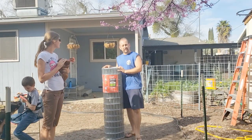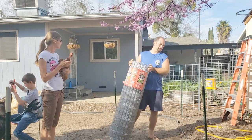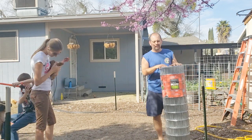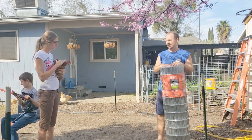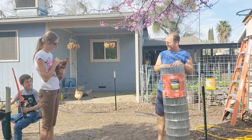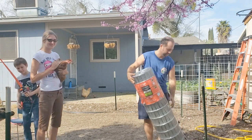All right, so we are gonna use some 4-foot galvanized fence. As you can see, it is going to be just a little taller than the posts we have up. No biggie. I'm gonna probably use Amanda and Nathan's help just to get the fence tight and zip tied in place. And hi, sweetheart. Is she gonna join us? Yeah, she's gonna join us. All right.